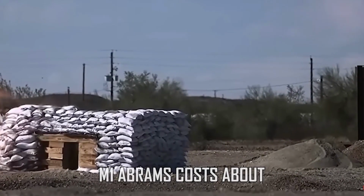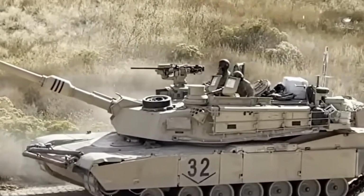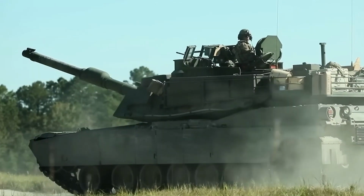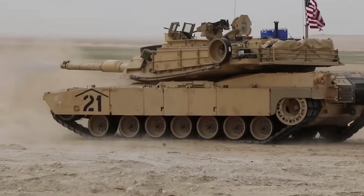M1 Abrams cost about $10 million apiece, clearly a valuable collection. But getting them where they need to go isn't always easy. Today we break down how the military moves the priceless M1 Abrams from one place to another. Spoiler alert, it isn't by driving them.